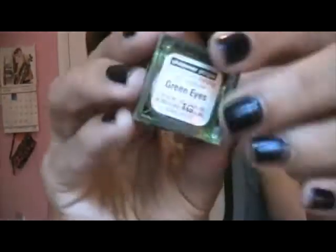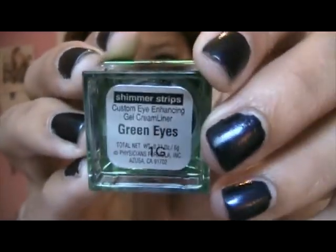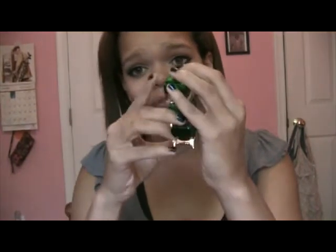If you're looking for really unique colors, then I definitely recommend this. This is what the back says, by the way. It is the Physician Formula Shimmer Strips Custom Eye Enhancing Gel Cream Liner for green eyes. And I think the only reason they had it in a stack form like this is so that they could fit it in that Shimmer Strips category, because they have the Shimmer Strips collection, and all of them are in strip form.